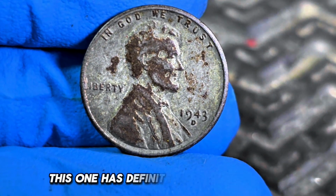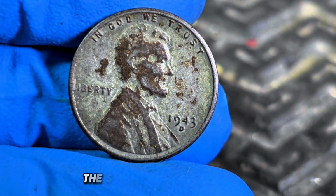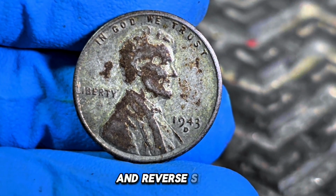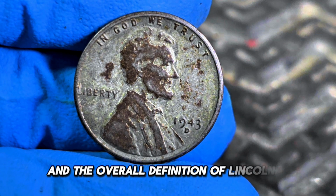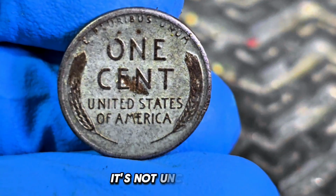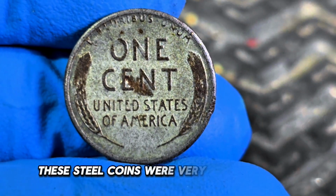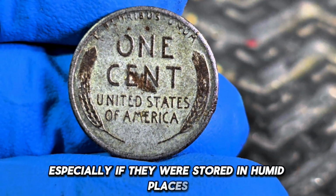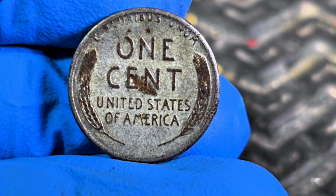Now let's talk condition. This one has definitely seen better days. The surface is heavily worn, there are rust spots on both the obverse and reverse sides, and the overall definition of Lincoln's portrait and wheat stalks has faded. It's not uncommon. These steel coins were very vulnerable to rust and corrosion, especially if they were stored in humid places or handled frequently over the years.